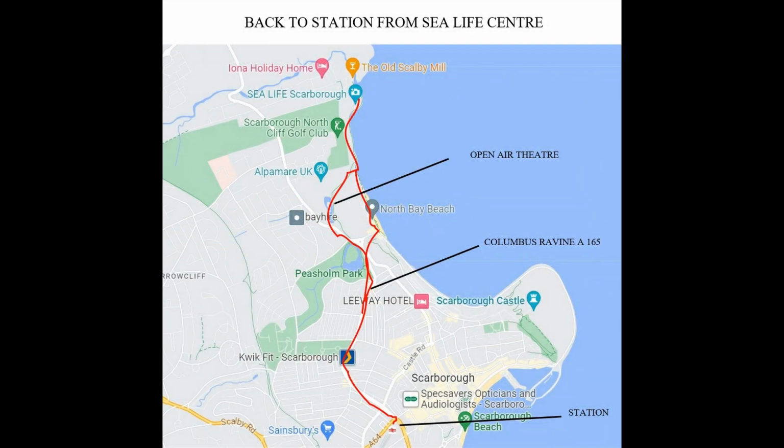Well, from the Sea Life Centre, there are several ways you can walk back to the railway station. I assume most people probably know anyway, but you can cut through the open air theatre if there's no events on, or walk round the seafront until you get to Peasholm Park and then up Columbus Ravine. But I thought I'd just leave the map on in case some people didn't know. And the mileages that I've put down do go back to the station, but obviously if you're staying somewhere else in Scarborough, you can just cut off to wherever.